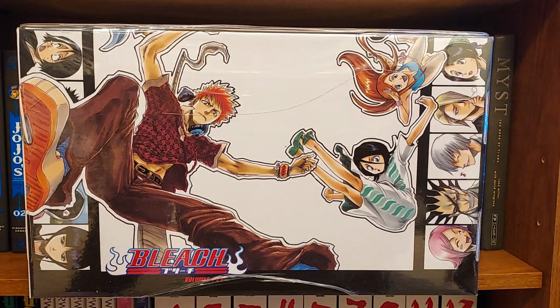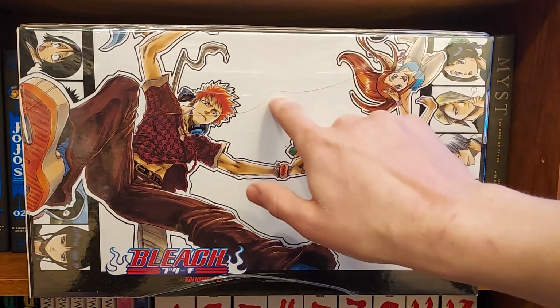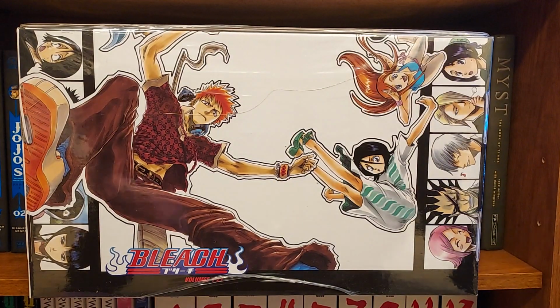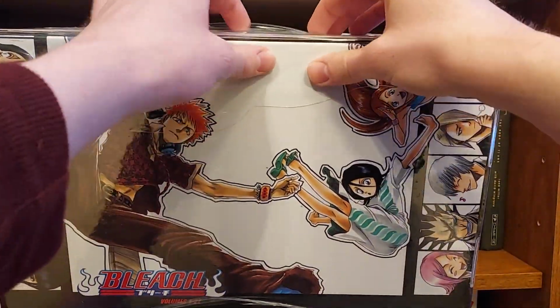Really love the art in Bleach. This series looks fantastic. And oh my gosh, I thought that was like a scratch. I thought this was like a cut in the box. No, it's like a string piece. Alright. Yeah, Bleach has wonderful art. I love the series' art. The sense of style in this series is just wonderful. Alright, let's crack this open. I'm sure you guys want to see if there's any goodies in this box.